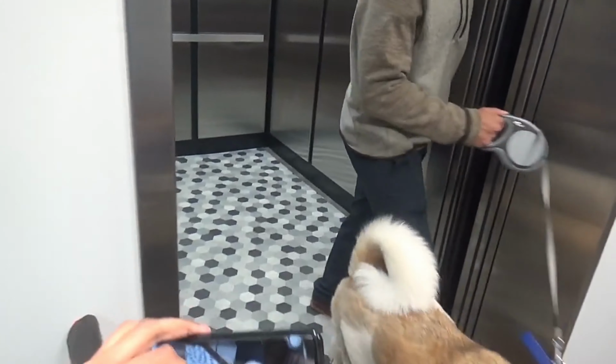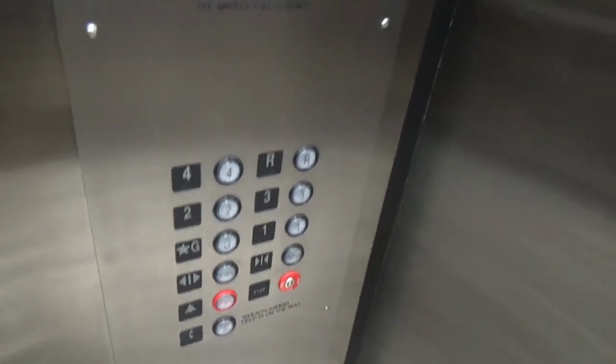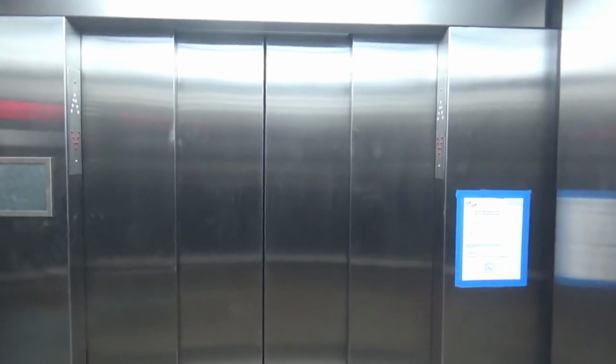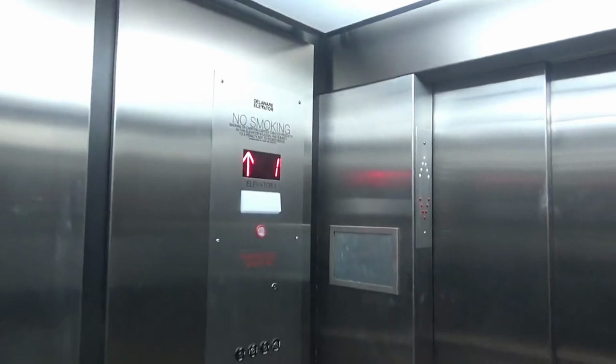I like this kind of set. This set is so cool. Roof. Ooh, the door goes when I push the button. This is another one. Roof lock. Let's go to 4.